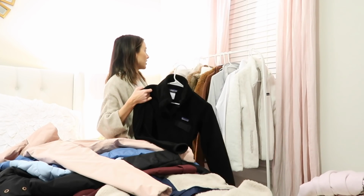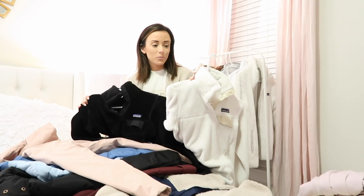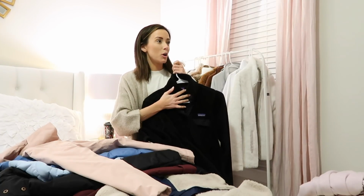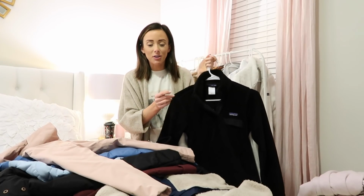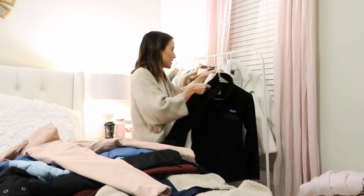And then I love the ivory one as well, which I've had for I think almost as long. So these two have been in my wardrobe for probably longer than most other things. So I just don't think that, especially living in London, that I'll need to get rid of these. So I think I'll still get a lot of use out of them. So I'm gonna keep these.